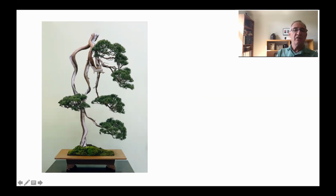The other reason I thought it would be nice to show this tree is the pot actually looks like a little table, as if the tree is planted into a table. It actually has this flat surface that creates part of the display and creates a very different look in terms of how this tree displays. The roots obviously go on down into the pot, but it almost looks like it's floating on top of this tabletop surface.